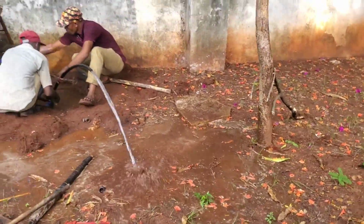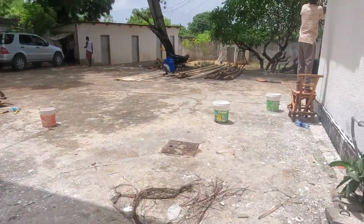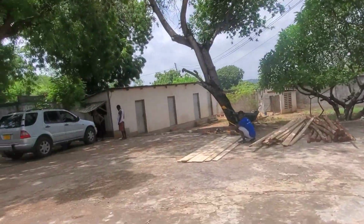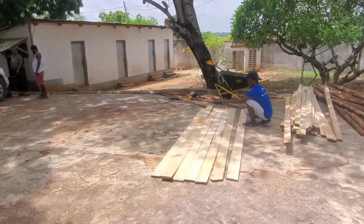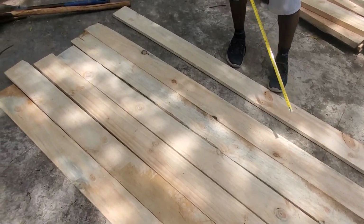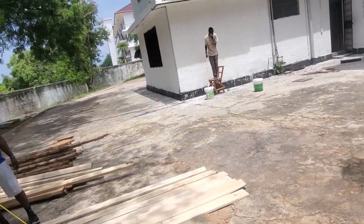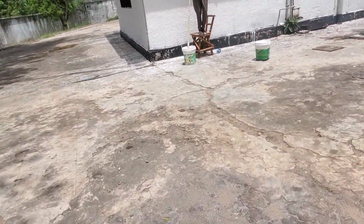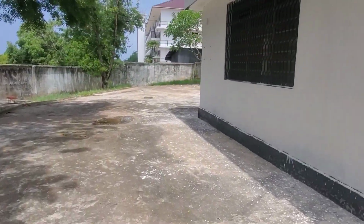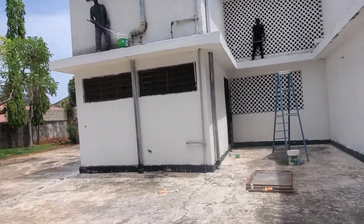Let me back up. This could work. We still got the painters here. We got Safina here. One day we'll introduce you to her. We got brother over here trying to make us some picnic benches, except you got to find the pieces that are straight, because I'm seeing these wood pieces are kind of curved. Some of them are messed up. Where's our other painters? They went inside. Okay. Y'all know I was doing some woodwork. What's up, man? Y'all still doing y'all thing?